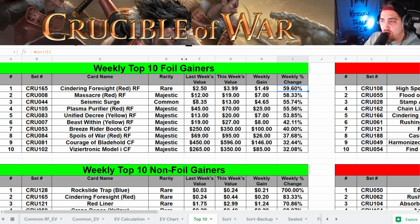And then Massacre also up 58%, because it was really cheap last week at $7, and now it's selling for 19. And then the Seismic Surge token is also up by about 55%. So very, very interesting. Very close to see then a lot of these Majestic foils, especially like the Breeze Rider Boots, the Spoils of War, all sitting pretty good in your percentage gains category.